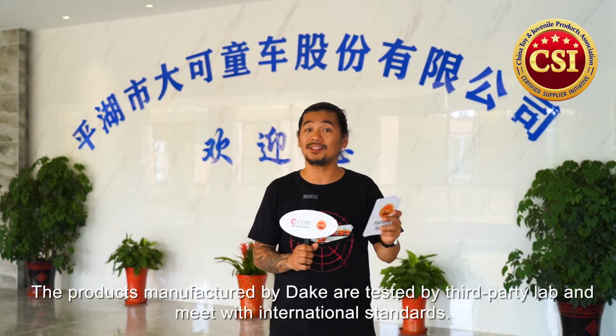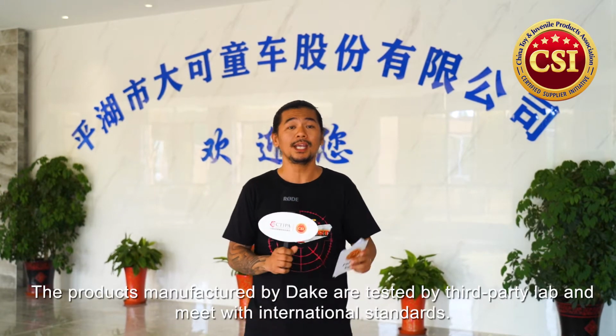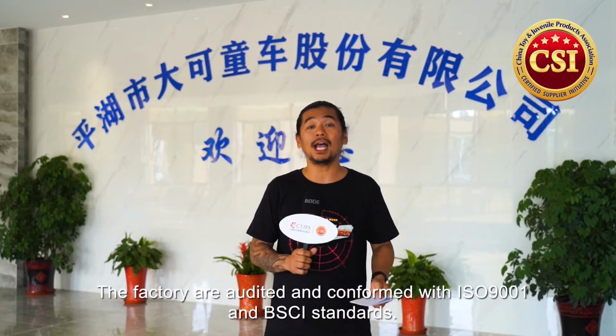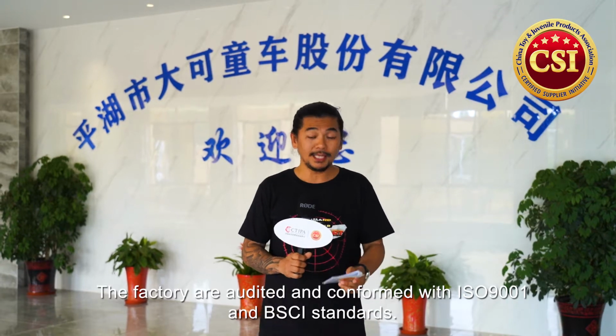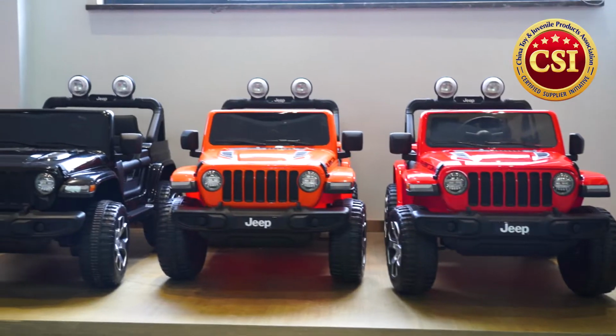They also send all their products to third-party agencies or third-party laboratories. This provides unbiased reports about their products. So if you are interested in this company, they usually send their products to third-party labs. And the factory is ISO 9001 certified. They also have, of course, BSCI certification, and these are just some of the many certifications that we're going to be discussing with you later on.